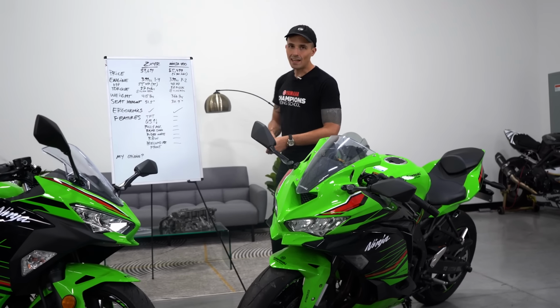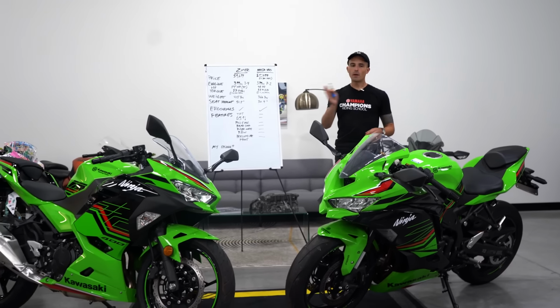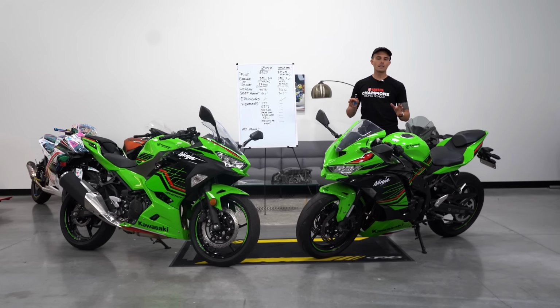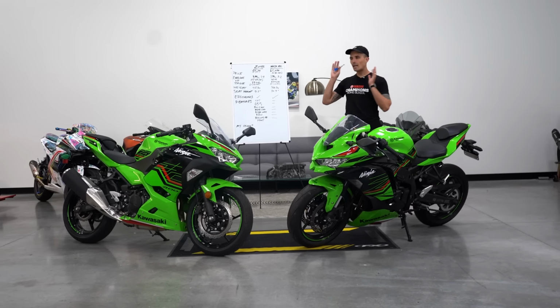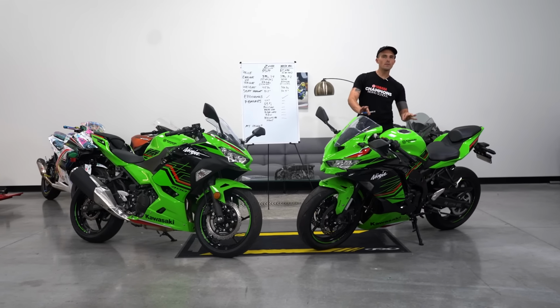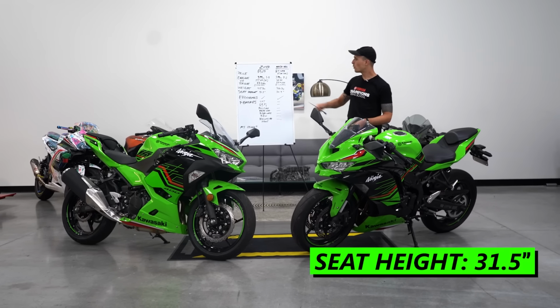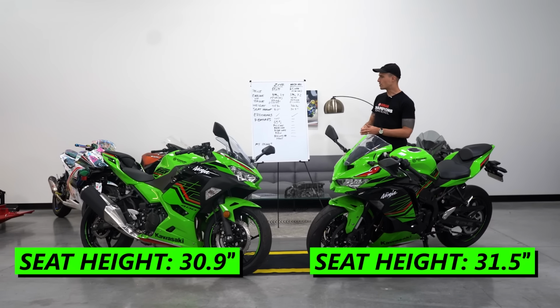Now, the seat height is a very important thing when it comes to these two motorcycles. Looking at them side by side, when we got the ZX4RR in the shop, I first said that the ergonomics and the overall package of this machine was exactly like a Ninja 400, but that's not necessarily true. This is a little bit more comfortable. Seat height on the ZX4 is 31.5 inches, whereas on the Ninja 400, it is 30.9 inches.